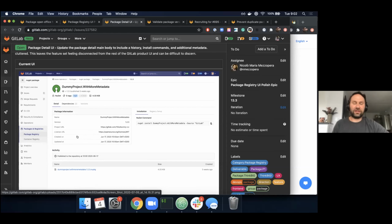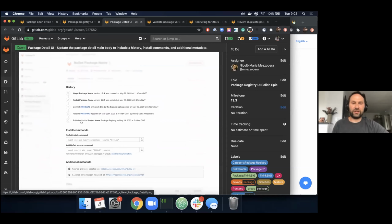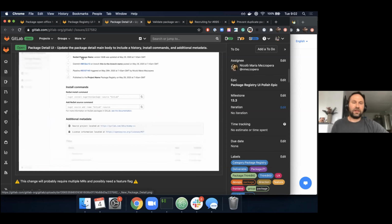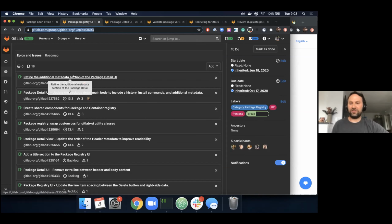Just to give a quick overview of some of the changes that I'm excited about. You could see that we're changing the current UI, which looks like this, where we have all of the metadata in this sort of two-column table, into something that's going to look more like here. So we're going to prioritize the history and how the package has changed over time, just to give you an idea of what's changed and why. You'll be able to dig into any specific commits or pipelines and link to them if it was built using CI/CD. We move the install commands down, but they're still super visible, and I think that's okay. And then we have this additional metadata here, like where's the source project located, as well as any license information if it's included. There's a bunch of other changes here as well, but that's the one that I'm most excited for. So if you're interested in the front end aspect of the package stage, this is a great epic to jump into and give feedback or potentially contribute.